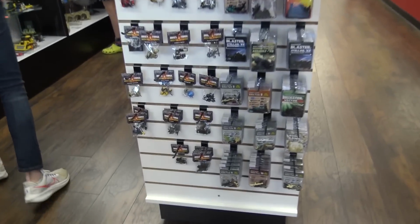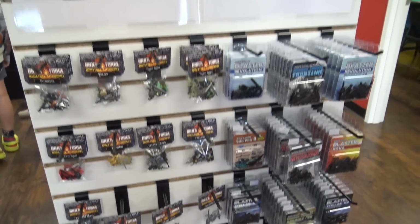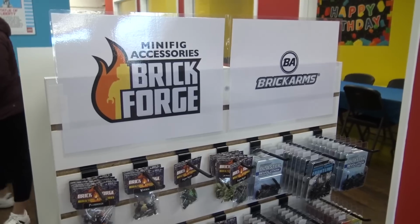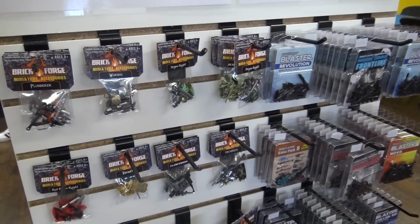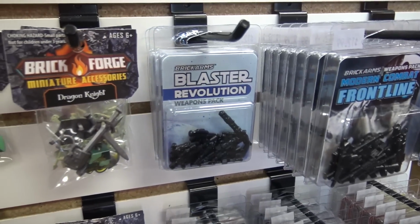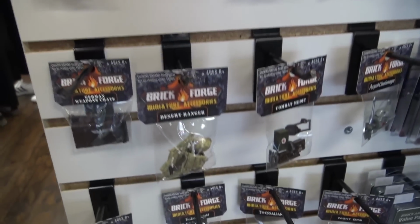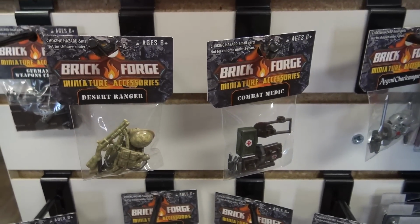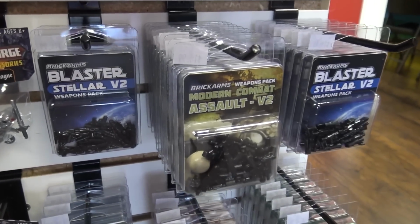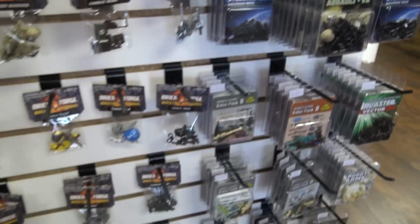So right now we have Brick Arms and Brick Forge for these, and we're working on getting a few more vendors in. This stuff is really popular. It's really high quality, and I really love it myself. When I look at a product to sell, I know we have corporate go through it too, but if I don't like it, I don't want to sell it. If I don't think it's high enough quality, I don't want to sell it. I don't want to buy low quality stuff myself, so we try to sell only the highest quality stuff.